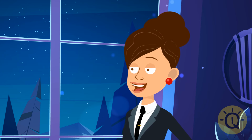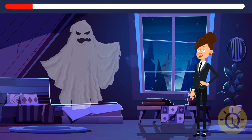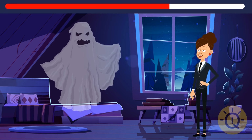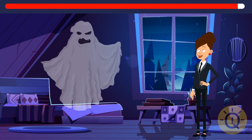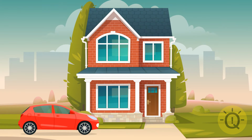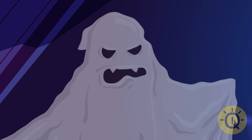Daphne said that the ghost was lying. Why? The house was built in the early 2000s, so it's barely 20 years old. The ghost couldn't have lived there for 100 years.